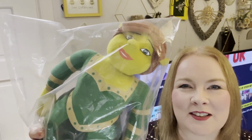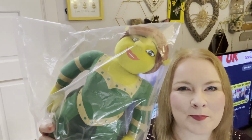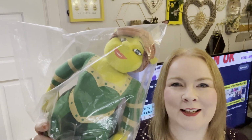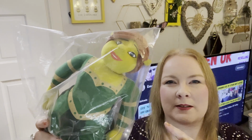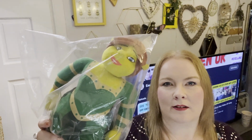The first item that sold is this Princess Fiona Shrek plush, and that sold for £11.50 plus postage, and Tam actually got this in a big bundle. It was £10 from a charity shop, and there was loads of other teddies that I've sold as well. We sold these, and it's a bundle of manga DVDs.